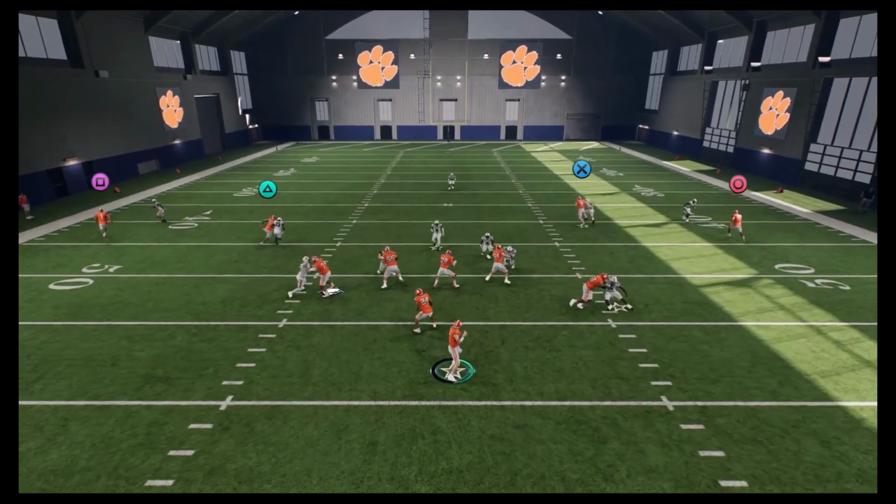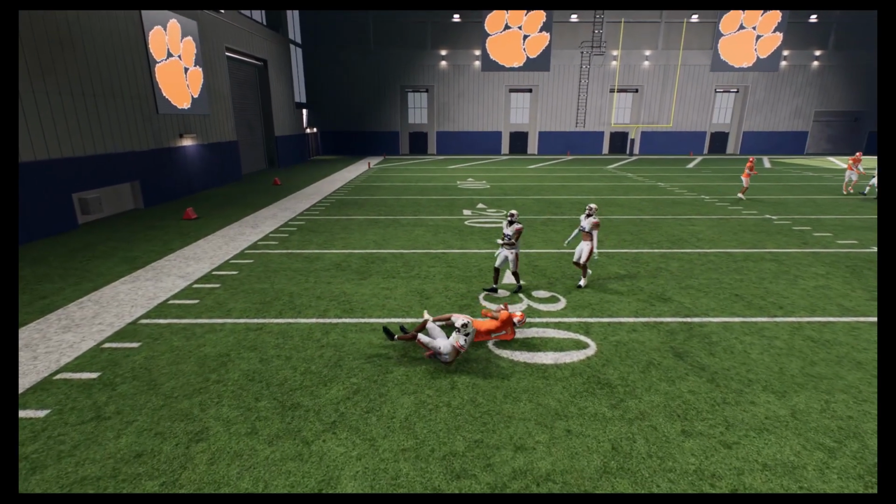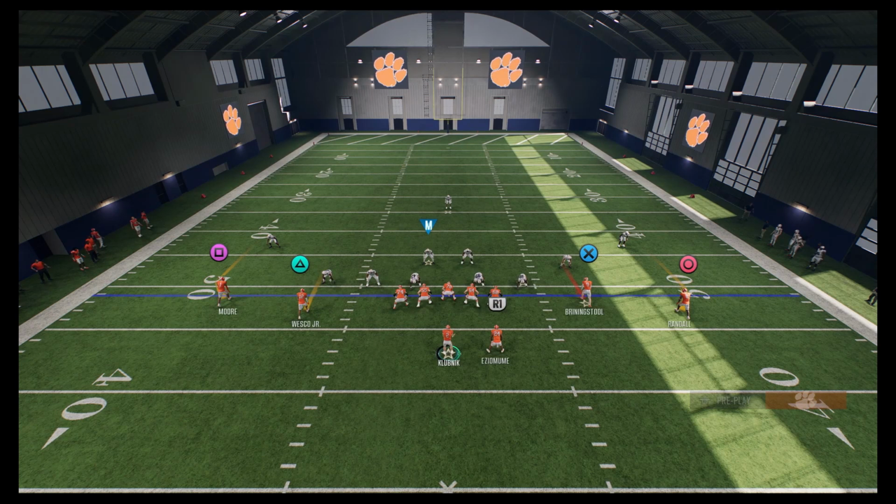Let's do it again here. DB turns his hips, throw it, click on, get that high point animation. It looks like we're highballing it, but we're not. We're not highballing it at all. We're just passing down to the outside.